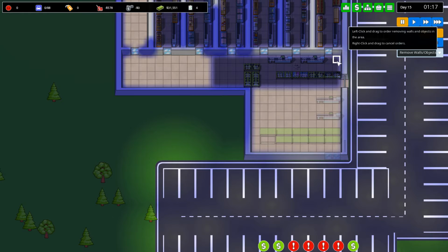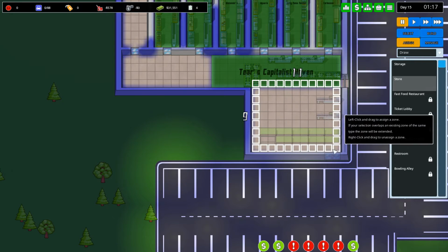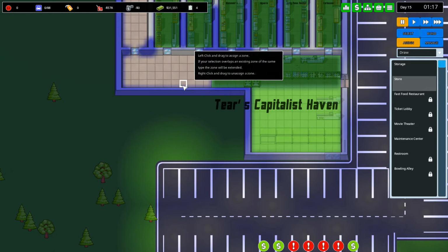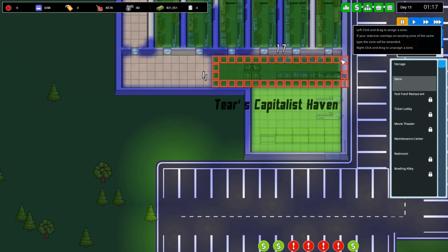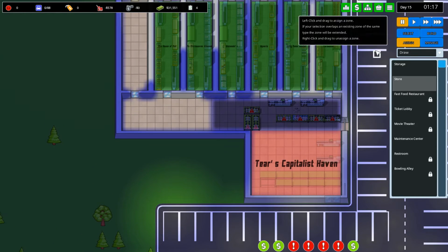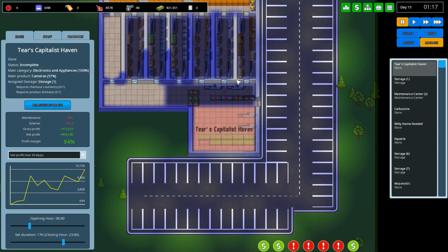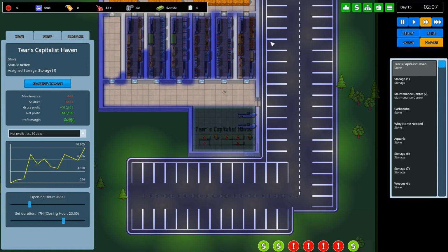And we will remove walls objects this whole place. And we will assign the store down here, Tears Capitalist Haven. And just for the hay of it, yeah, we'll relegate it to that little nook down here. Now, why has Tears Capitalist Haven gone soft? Well, because it doesn't contain all the stuff that we want. That's okay. Go to work, boys and girls. There we go. Back to being good as new. Excellent.